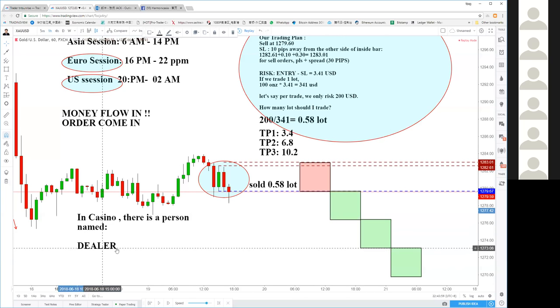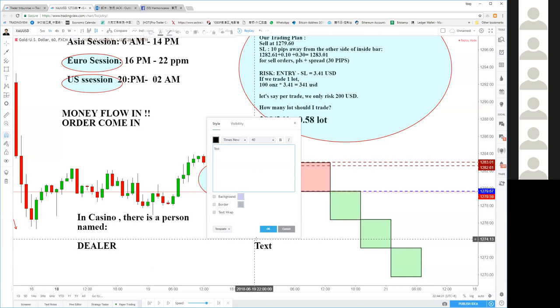But if the dealer is yourself, what are you going to do with yourself? Are you going to kill yourself? Are you going to slap your mouth? Or are you going to swear to God, hey God, I swear, next time I will follow my plan. But unfortunately, next time you still forget what you said. This is what we call discipline, okay? Guys, discipline comes here.